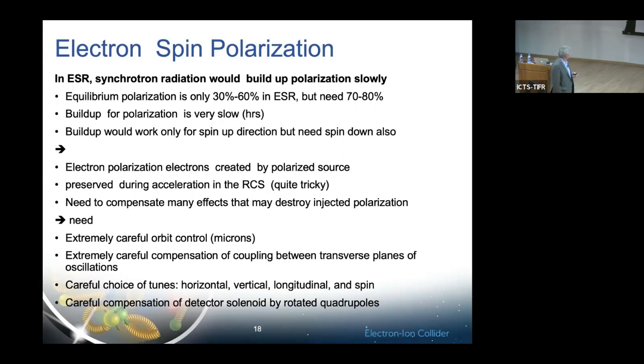So we need high spin polarization, 70% average polarization in both beams. In the electron storage ring, due to synchrotron radiation, the polarization would build up slowly by the Sokolov-Ternov effect, spin flips induced by emission of a photon. But that process is very slow. It is also present in a real machine. It's hard to get above, let's say, 60% due to imperfections. But we need something like between 70 and 80%. So also the buildup of polarization is very slow. It's on a time scale of hours for the lower electron energies.